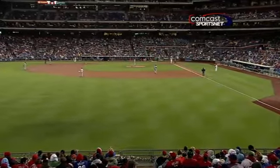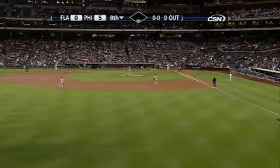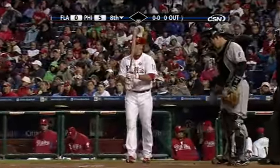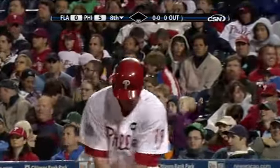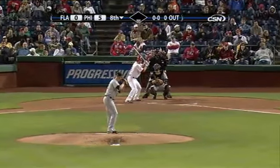Bottom of the 8th inning, and Greg Dobbs will lead off for Ryan Madson. So Madson pitches a scoreless top of the 8th inning for the Phillies in relief of Joe Blanton, who was outstanding tonight. Yeah, and Chad Durbin is up in the bullpen to pitch tonight. 4-0, not a save; 5-0, not a save situation.